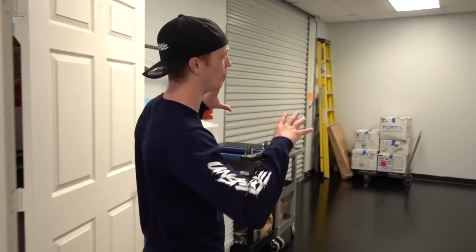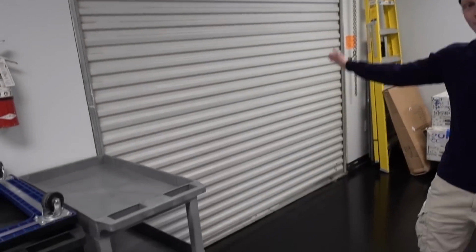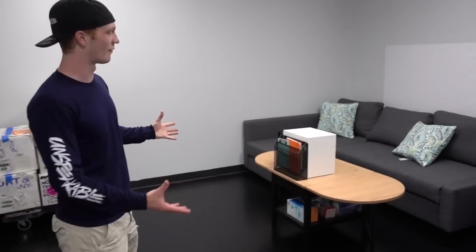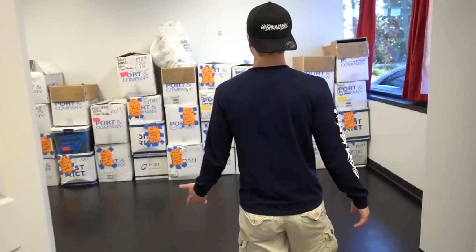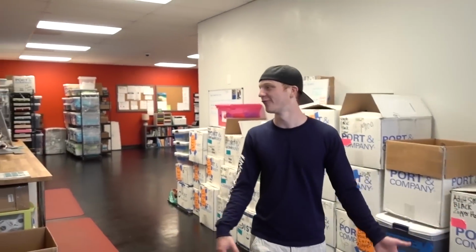And then coming into here, this is where when we get new products, we pretty much organize them. We have this huge garage door here, so we can ship out stuff and also have products come in. And on this couch, we usually have some of our workers sit here and organize the products. When we get all these huge boxes, we normally have to go through them and make sure the products are right. So hopefully that makes sense.